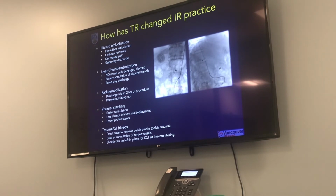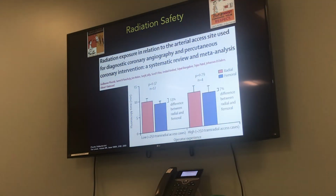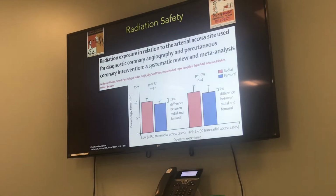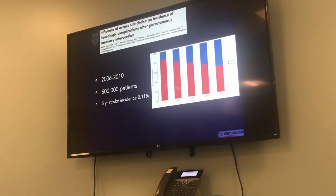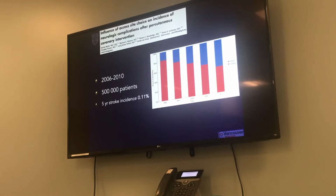We can stent from the wrist as well. We do a lot of celiac and SMA stenting through the wrist. There's a lot that we can do now, especially because the equipment has gotten better and better over time. For many years, we were worried that with radial intervention there was more dose to the operator and the patient. This was a cardiology paper that showed actually that it was less. And this is another paper, again in cardiology, showing how the safety influenced the practice in the UK.